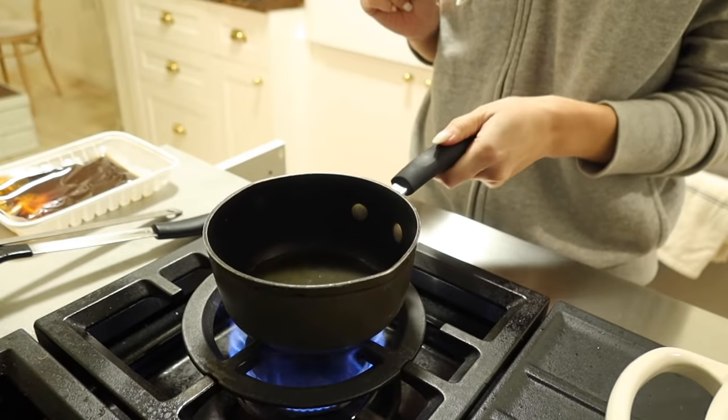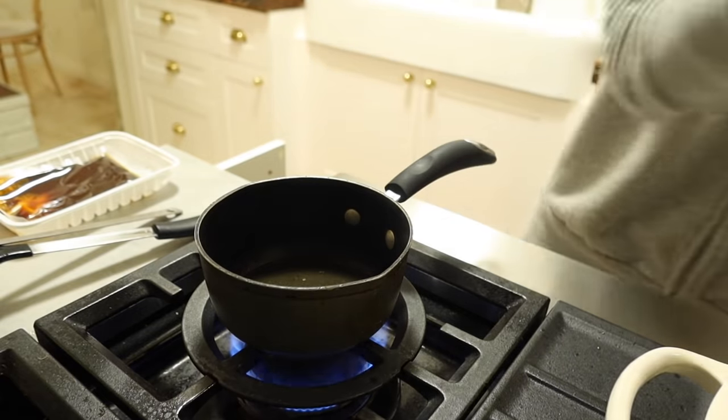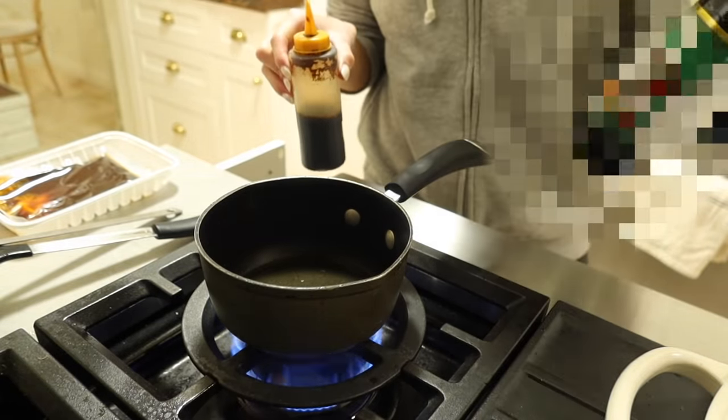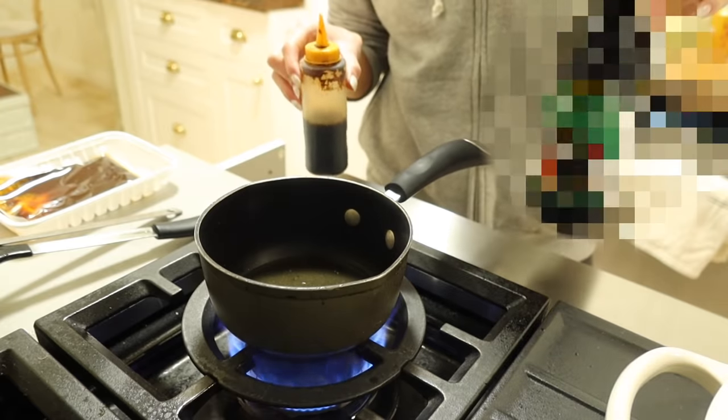Sauce that my friend Jenny taught me how to make. It's basically shallots, green onions, regular soy sauce, and then seasoned soy sauce for seafood, which is 蒸鱼烧. Yeah.